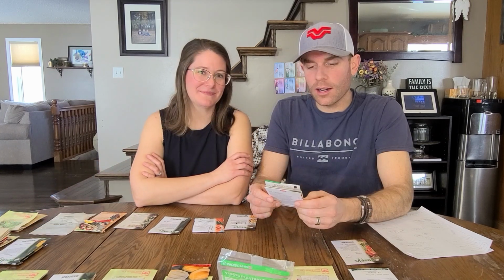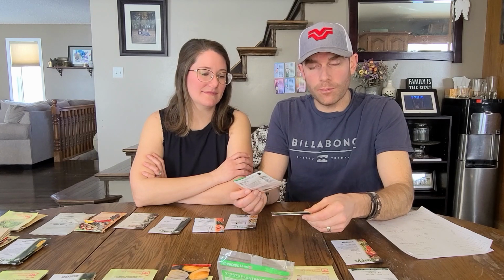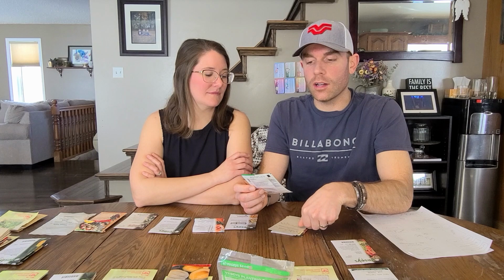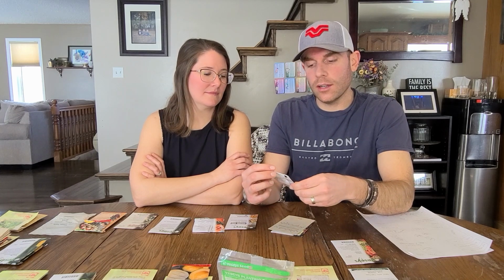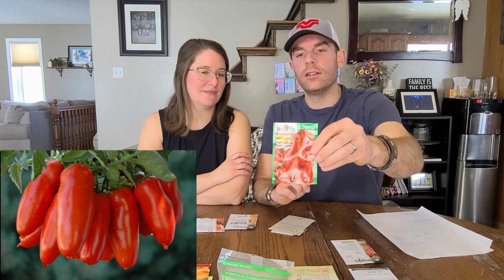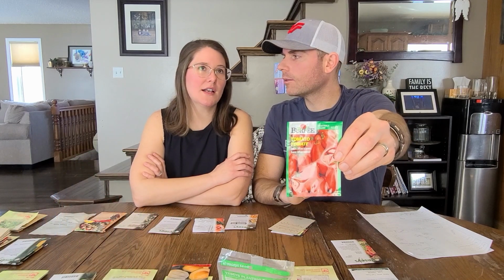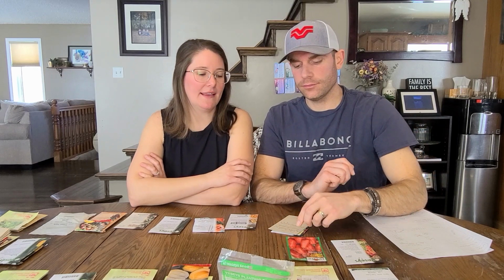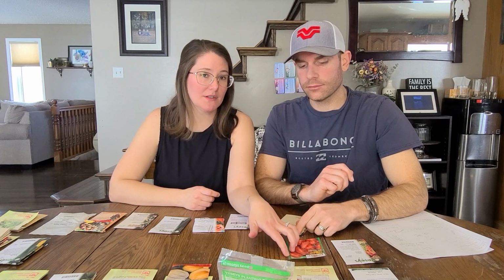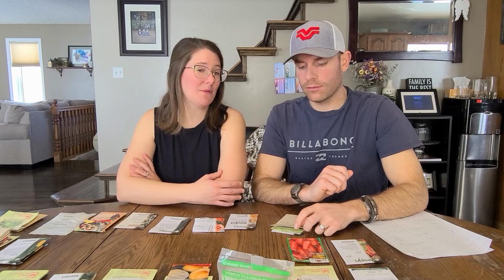So here we got a lot of tomatoes. We're big on tomatoes. We do tomato sauce, and we have a freeze dryer, so we can do a lot of tomato paste and thickening agents. But this one is tomato San Marzano. So these are a bit of a longer one. They're a sauce tomato, a Roma style tomato, and they actually say that this is the most popular Roma tomato in Italy for making sauce. So we're a big fan.